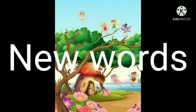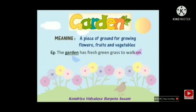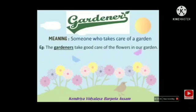Let's learn some new words. The first word is magic, meaning tricks that seem to be impossible. The sentence will be, Soumya performed a magic in the class. The next word is garden, meaning a piece of ground for growing flowers and fruits and vegetables. Sentence, the garden has fresh green grass to walk on. Children, the next word is gardener, meaning someone who takes care of a garden. Sentence, the gardeners take good care of the flowers in our garden.